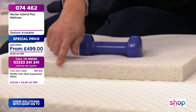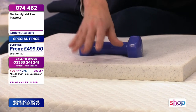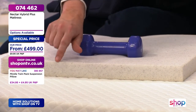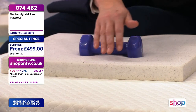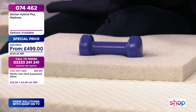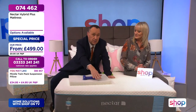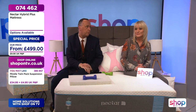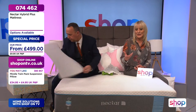Now, you'll notice in this first layer, you've got all these speckles that you see here. These speckles are because this foam on top, not memory foam, is infused with graphite, and the reason being, it makes that foam 30 times more breathable than memory foam. So if you've ever read about memory foam making you too hot, you won't have that problem here because of the graphite-infused foam on the top layer. There is memory foam in the mattress, but it's not on the top. So clever, isn't it? So addressing the issue of perhaps overheating at night and helping you in that respect.